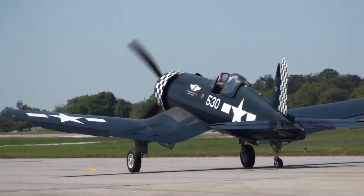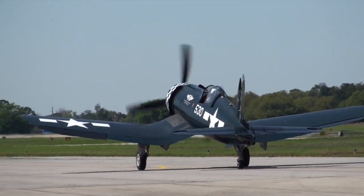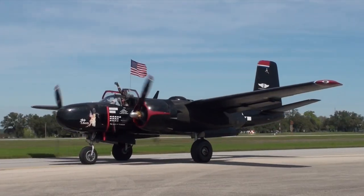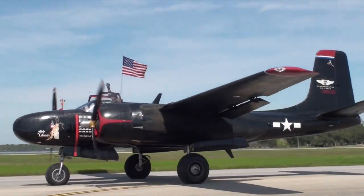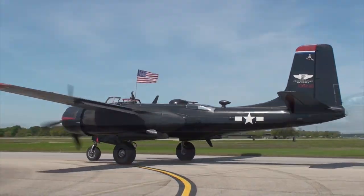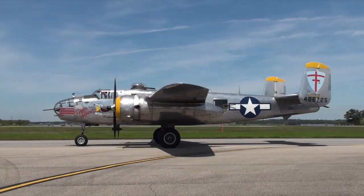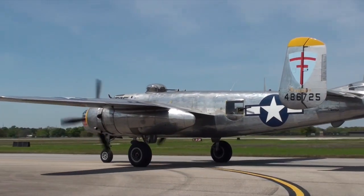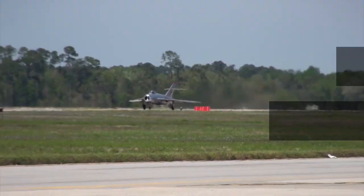Jimmy Fordham up there flies a P-51 Mustang. This is the Mustang Charlotte's Chariot 2 flying for us today. We can't build the airplane fast enough.